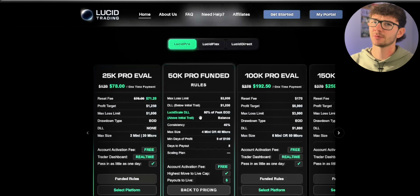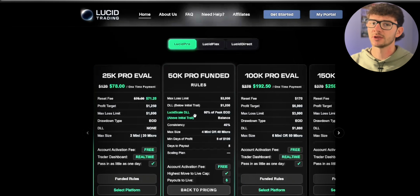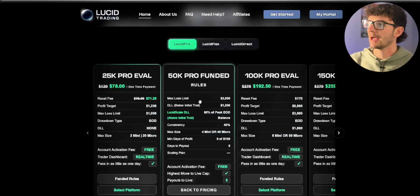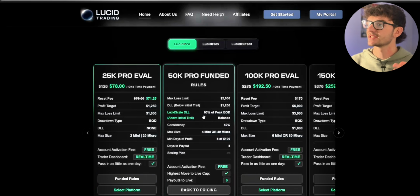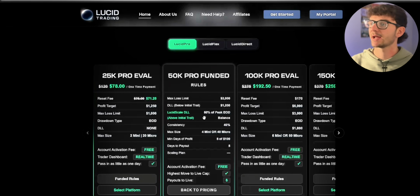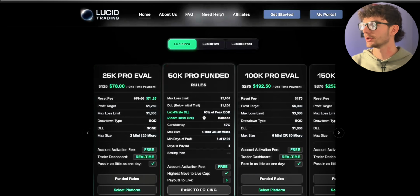So this is a little bit confusing at first, but it's simple once you understand it. Once you get above the initial trail, your daily loss limit will cease to be $1,200 and will instead be 60% of the peak end of day balance. So this is actually rewarding you for building a buffer on that account. It's going to give you more breathing room once you are above $52,100 for a 50k account.